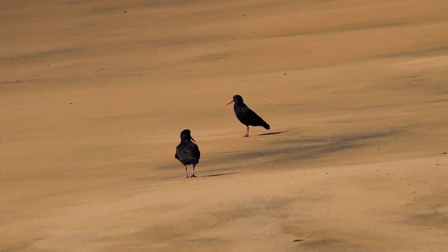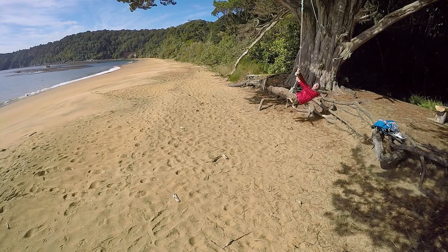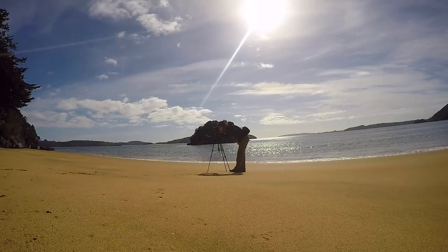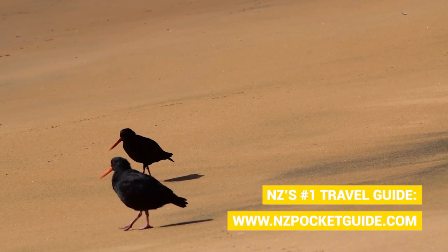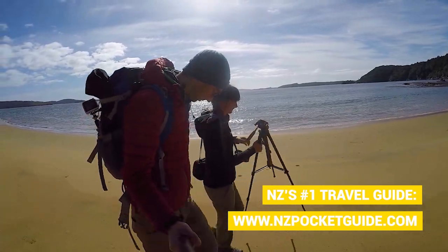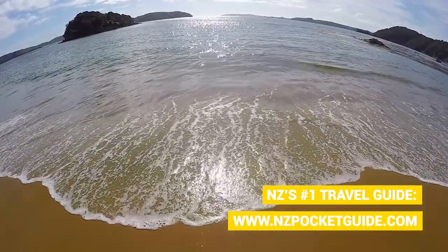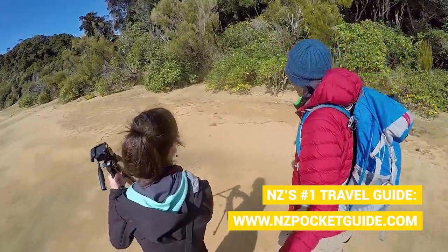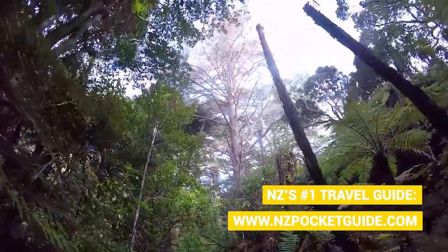So right here I've found a couple of oyster catchers, and the really cool thing about oyster catchers is that you always see them in pairs. They're so romantic. We have seen oyster catchers on a few beaches in New Zealand before, but they are a lot more abundant here. So we spend some time taking some footage of them, and then we try and find the rest of the track to go back into the forest.